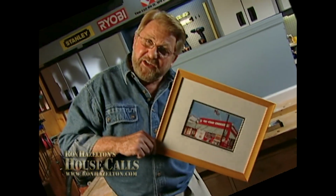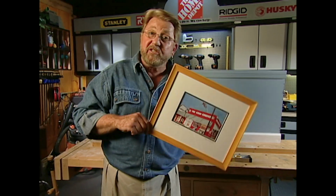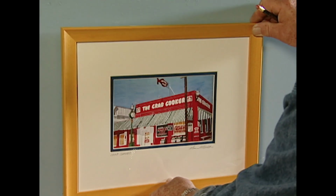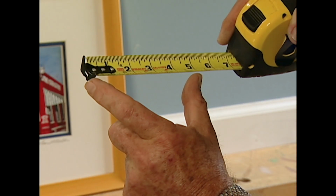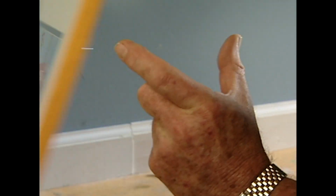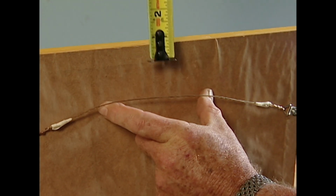If you're fed up with pictures that hang askew at odd angles, well, here's my technique for hanging pictures level so they'll stay level. Begin by holding the picture where you want it to hang and make a small pencil mark along the top of the frame at the center. Spread your thumb and forefinger until they're 5 inches apart. Then hook them under the hanging cable on the back side of the artwork. Pull up until the cable is taut.